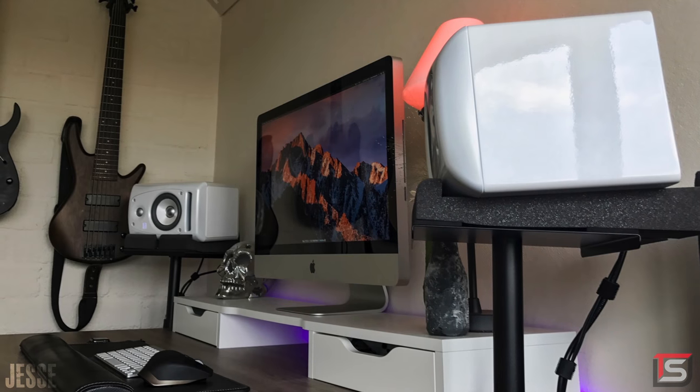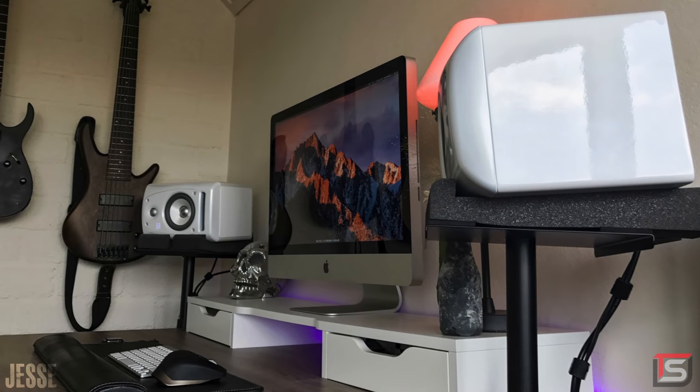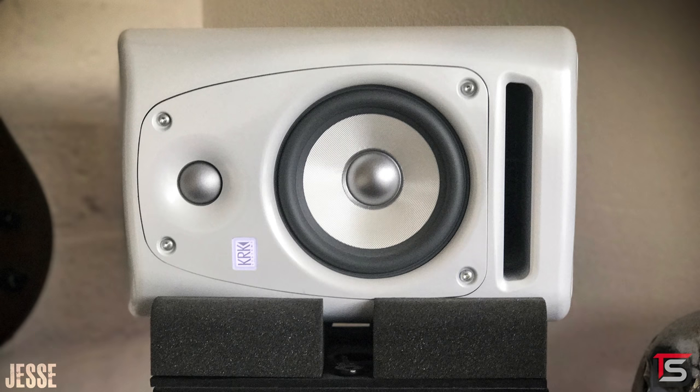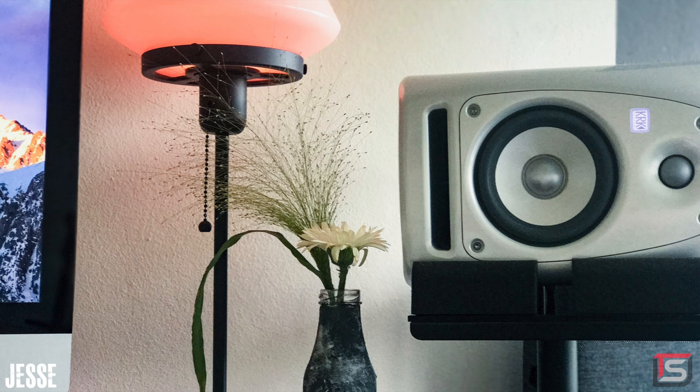Jesse realized he didn't have space on his desk, and I'm guessing he didn't want to drill holes in his wall either, so instead he picked up these speaker stands and placed them next to his desk. And I gotta say, guys, it looks super clean. Guys, remember the last episode I was actually talking about putting speakers on speaker stands next to your setup? Well, this is the perfect example.